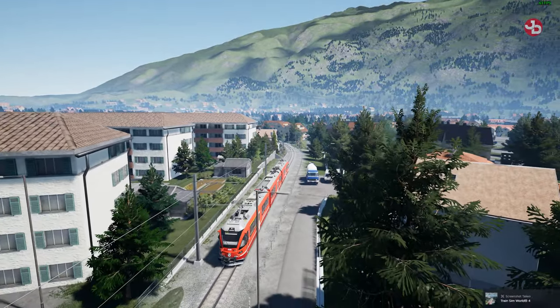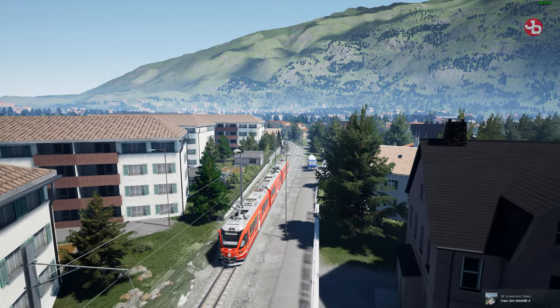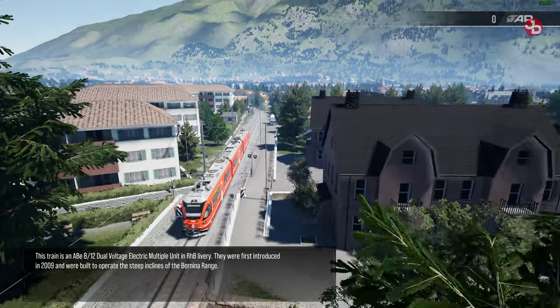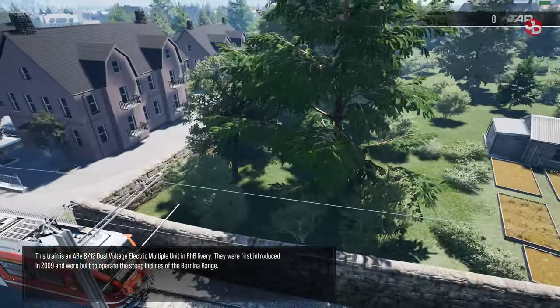Take on the steep terrain of the cold Swiss Alps as you navigate the unpredictable landscape and tight bends in RhB style. Take in all that the Bernina line has to offer.